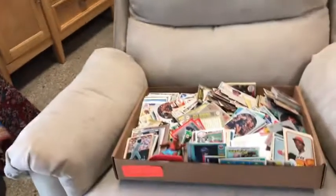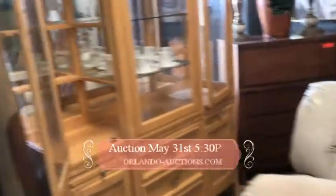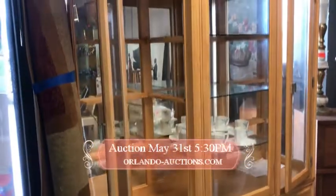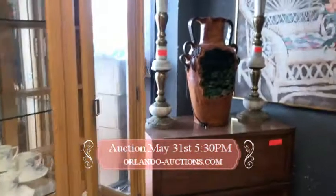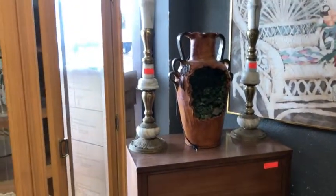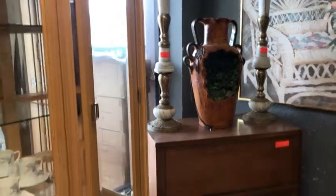Now bringing you on the inside of the auction house right here, we have all kinds of sports cards, recliners, leather. We've got a gorgeous, gorgeous, gorgeous china hutch, lots of china, lots of area rugs. Check out that really beautiful vase in the back. Those candlesticks weigh as much as I do. Well, maybe not quite, but pretty darn close.